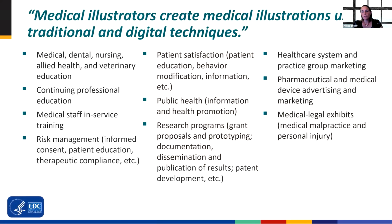And so when we talk about the modern medical illustrator, they work in a variety of disciplines. It's not limited to universities, hospitals, forensics, law firms, animation, freelance, and even government. So there's a variety of disciplines a medical illustrator can actually work in.